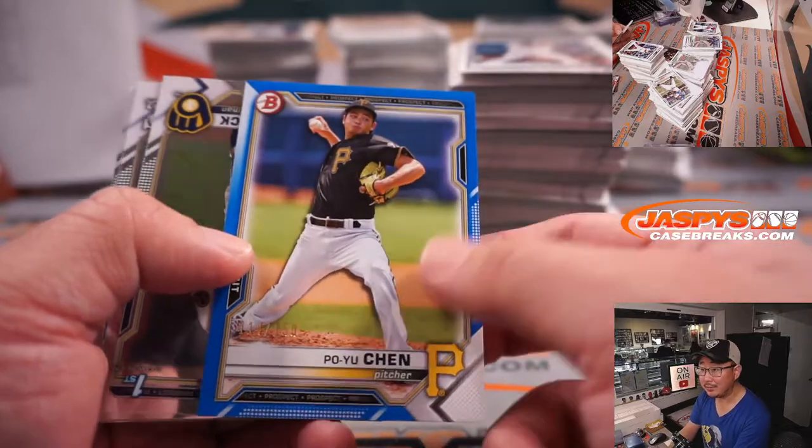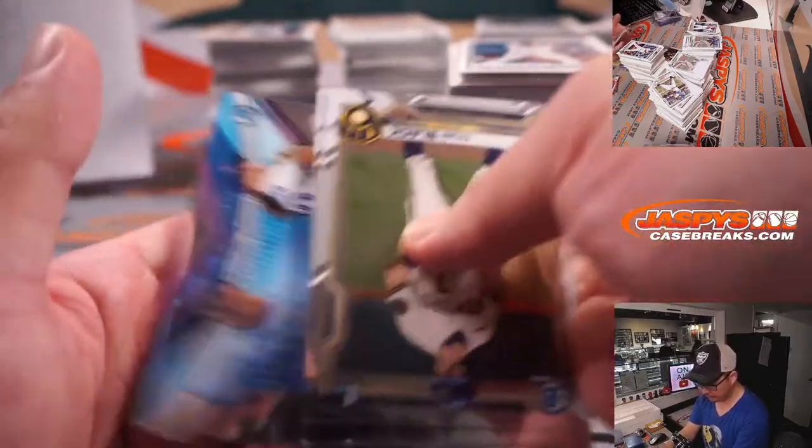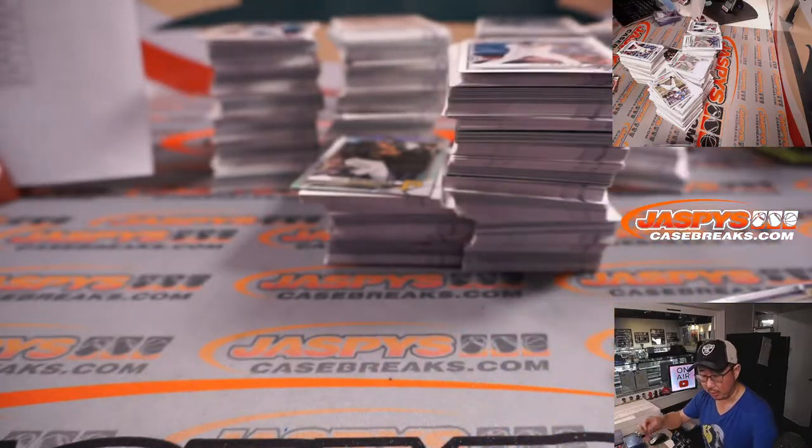We got Po-Yu Chen to 150, blue paper, for the Buccos. That's going to be for Mark Bissett.